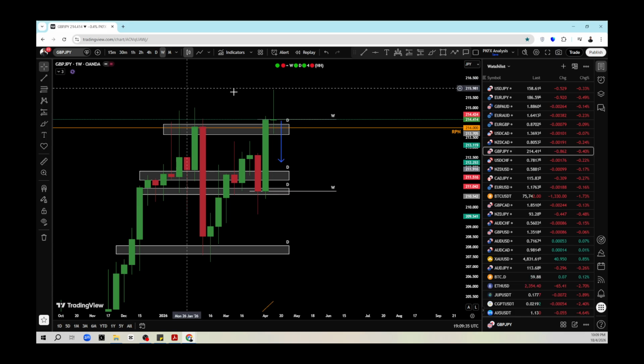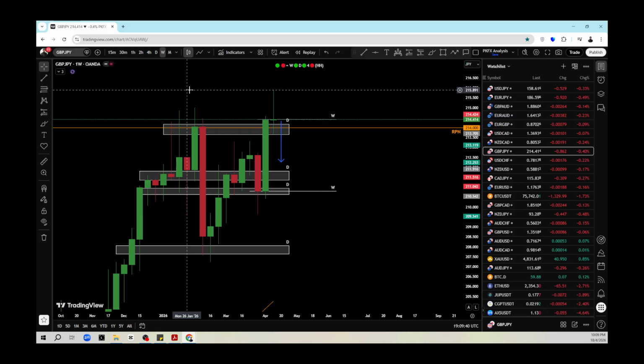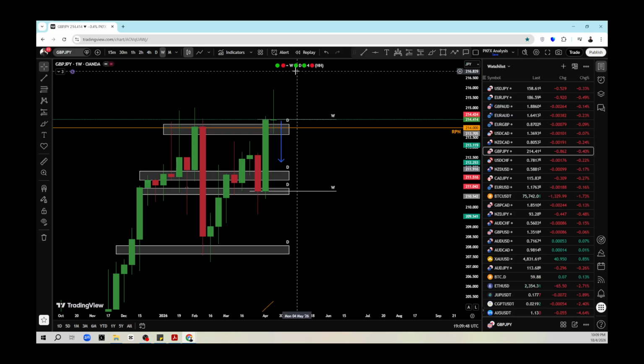But because I do not have a proper structure, a proper weekly or daily resistance zone where I can set my stop loss in, this trade doesn't really make sense to me. And if I were to sell, I'm going for a counter trend trade, right? So it's very, very risky, and we gotta be very careful and look for a lot of confirmation before we enter this trade to be on the safe side, right?